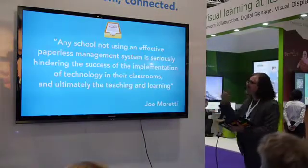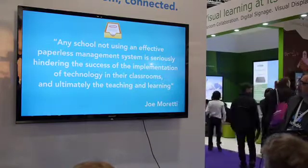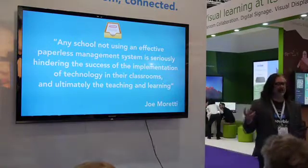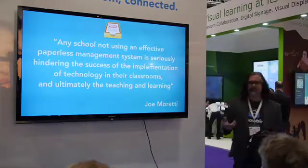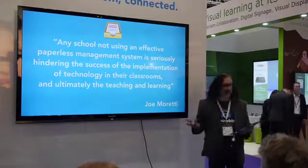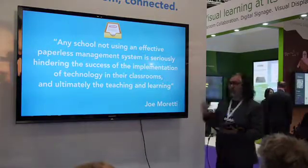I'm just going to start off with something I was thinking about recently with all the schools that I visit. I work in schools right across the UK, throughout Europe, the Nordics, all the way down to South Africa and the Middle East. It surprises me how many schools don't pay enough attention to their choice of paperless management system. Those decisions really have to be based on the tools the system provides to enhance teaching and learning. Whilst that sounds really obvious, that's not what's happening.